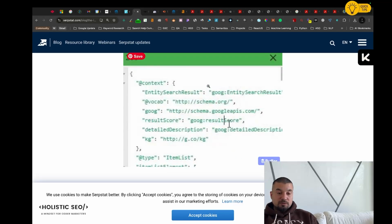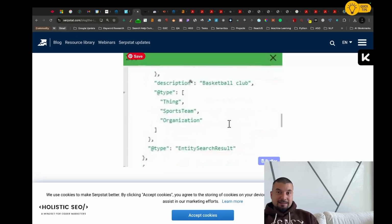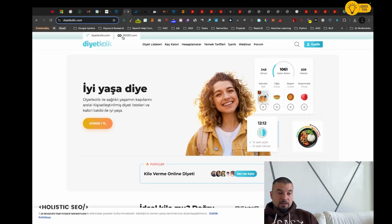Which means that by using the structured data and some external links, I transferred the entity reputation to a smaller entity. And this is what we do in this area as well.